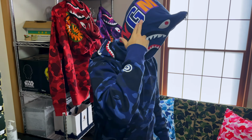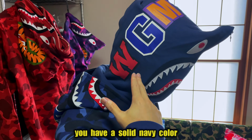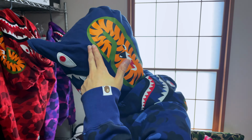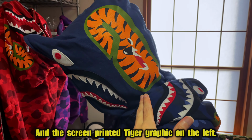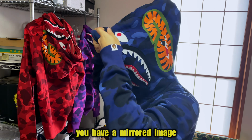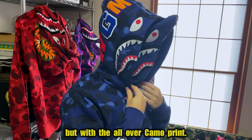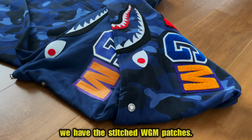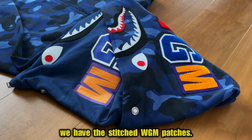On the first hood, you have a solid navy color with the screen printed WGM graphic on the right and the screen printed tiger graphic on the left. On the second hood, you have a mirrored image but with the all over camo print. And on the right, instead of the screen print, we have the stitched WGM patches.